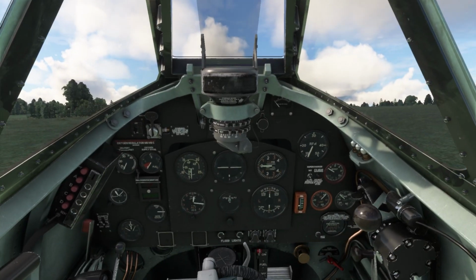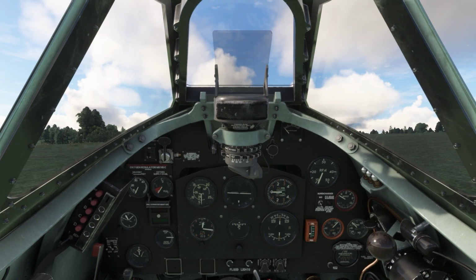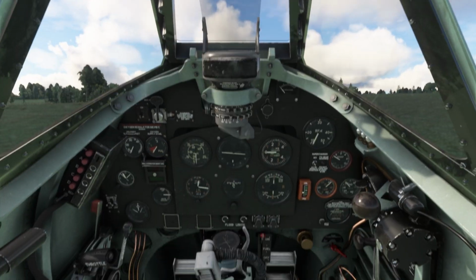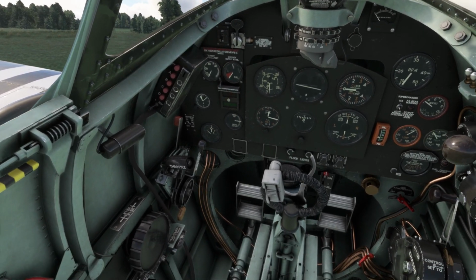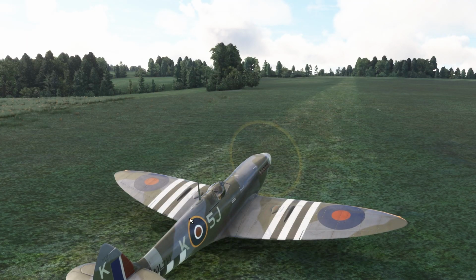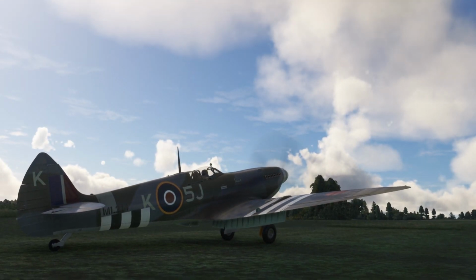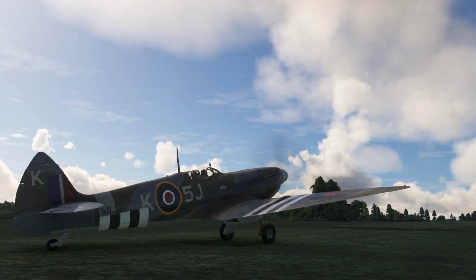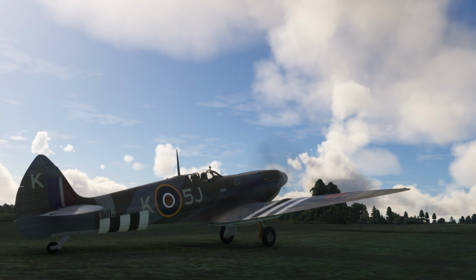Right, so if I remember correctly, you're not allowed to give this too much revs. If you get too much revs, it literally will take off and slam itself into the ground. So you're gonna be really easy on the throttle. I've got my propeller on full blast. Let's have a look outside a second, where are my flaps at? Okay, that's landing flaps. Don't think there are any takeoff flaps. Okay.